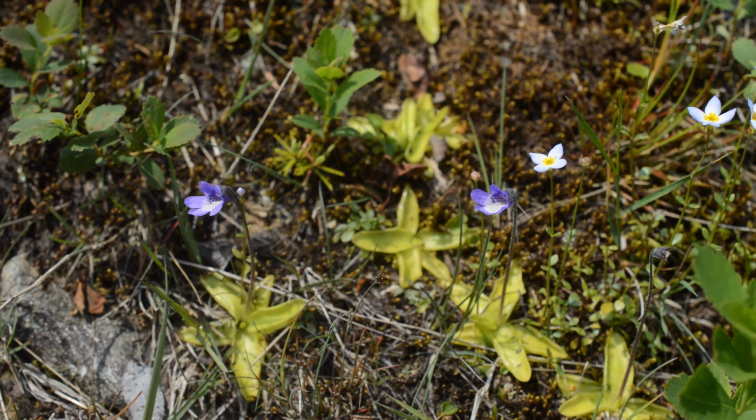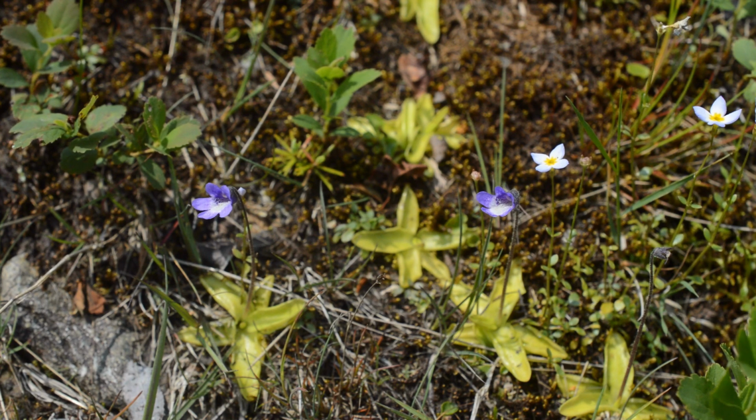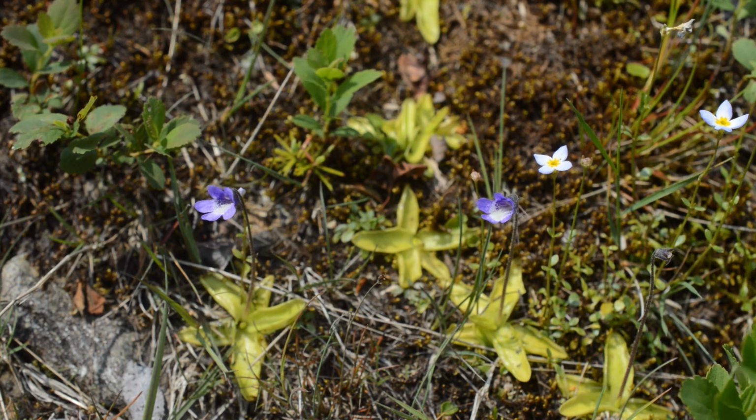This thing will not tolerate drying out. It needs full sun, it needs open exposure, and it needs calcareous rock. And if you think about it, wow, that's three things that are kind of at a premium in a lot of places. So just food for thought.